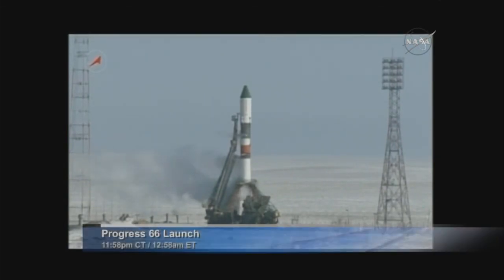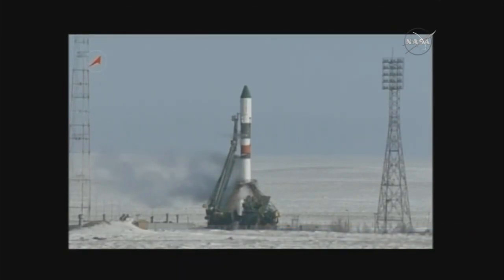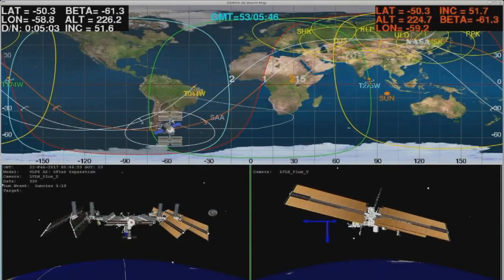The International Space Station and its 6 crew members are currently flying 250 miles over the southwest Atlantic Ocean, having just crossed Argentina, now about to begin a southwest to northeasterly swing. The station will be over the South Atlantic at the time of the Progress launch, just 12 minutes from now.